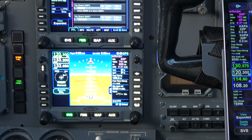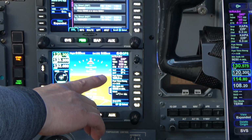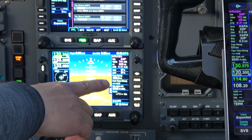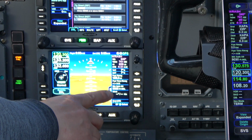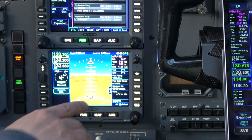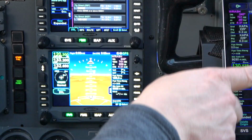Obviously, we're on the ground, so it's not reading accurate information. It's going to give me my total air temperature, and then my static air temperature. How much fuel I have right now. I haven't updated this, but if I had, it would tell me my fuel remaining. Obviously, in the air, that's really valuable. How much fuel you have remaining, measured in minutes. And your minimum safe altitude, your wind vector, and you can change all these data fields as you see fit. Let's go over here and look at the iPad.